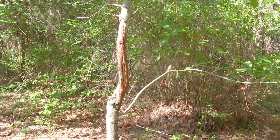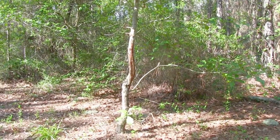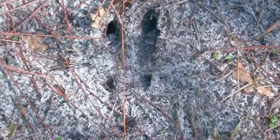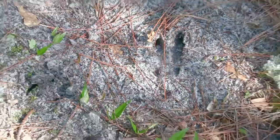Walking along, found this old rub on a pretty nice size diameter tree at that. And then I found some really fresh deer track running right on through. I was just following the deer trail, or at least what I was assuming was a deer trail. Now it's confirmed that it is. And I found those tracks, and then I seen this rub on this tree.